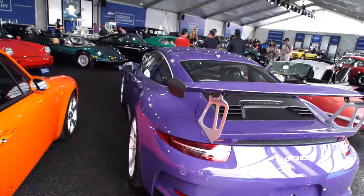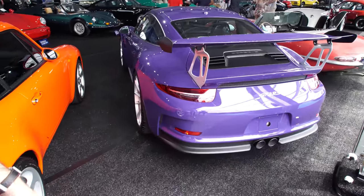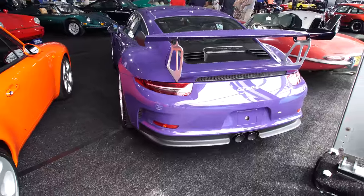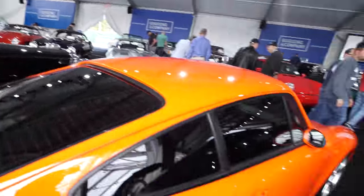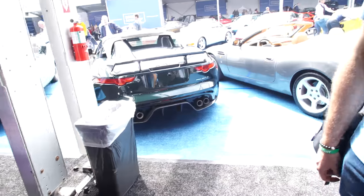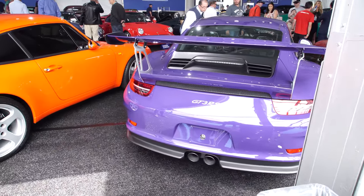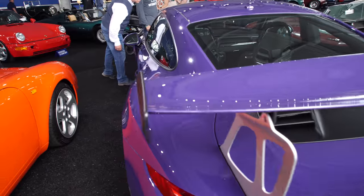Can't forget Joey's favorite. And then we got Joey's favorite purple Morpho right here. The GT2 RS. GT3 RS. I mean, everybody makes mistakes. I just love the GT2 RS as much, and I tend to mix up the names. But this car's fire, man.